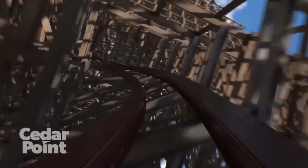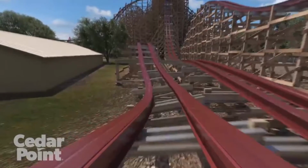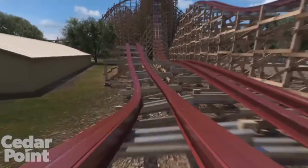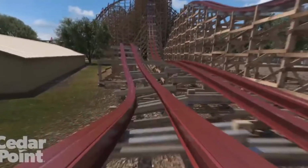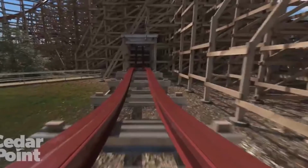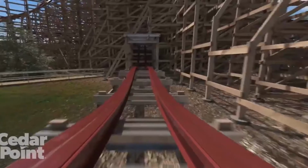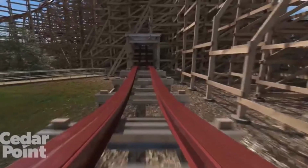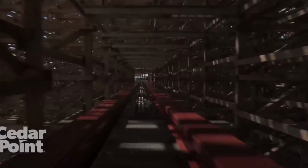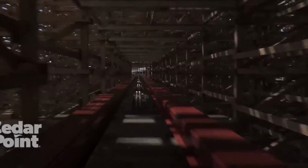Into a little bank, and then let's count this together. You ready? 1, 2, 3, 4, 5, 6 airtime hills back to back. How about that? You go twisting like some outside airtime, regular airtime hill, airtime hill, airtime hill, airtime hill, airtime hill. What a way to finish off the ride. It just blows my mind. How much airtime this is going to get is going to be insane.